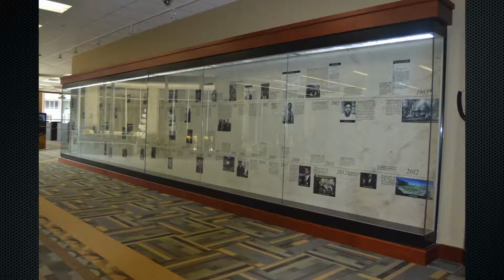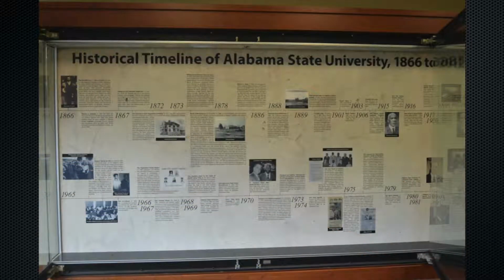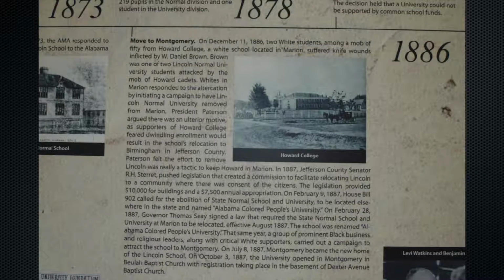The university's critical leaders are featured on the ASU timeline, while the various name changes undergone by the school are also identified. From the university's origins in the deep Alabama Black Belt, through obstacles that challenge the school's very existence, the ASU timeline sheds light on the removal of the school from Marion in Perry County, Alabama, to the state capital in Montgomery County, Alabama.